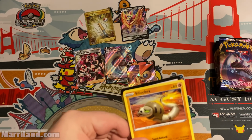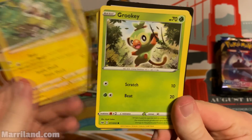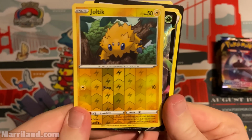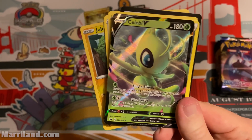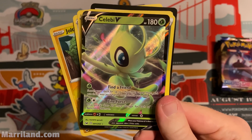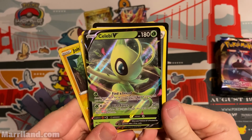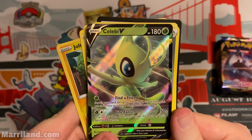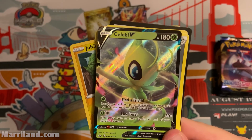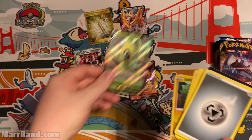Okay, here we go. We've got Silicobra. You silly Cobra. We got Yamper, Grookey, Cupant, Ball Toy, Reverse Foil Joltik. Whoa! Speaking of mythicals, we got Celebi V now. Find a Friend: search your deck for up to 2 Pokemon, reveal them, and put them into your hand. Then shuffle your deck. And then Life Force: it does 20 more damage for each of your bench Pokemon. Wow, that's pretty good. That's like 150 for 2 if you have a full bench, plus you can find Pokemon. This would be a nice thing to start with. Holy smokes, that's really nice.